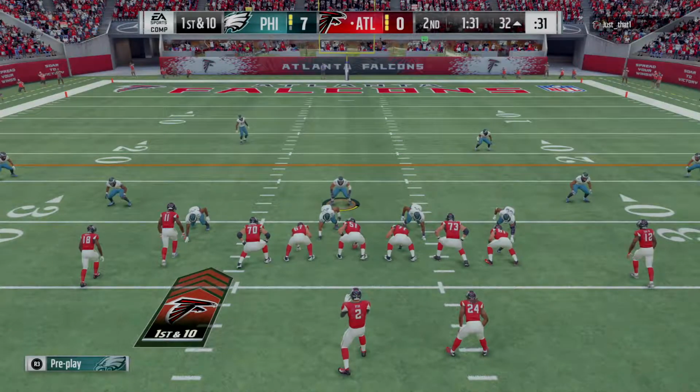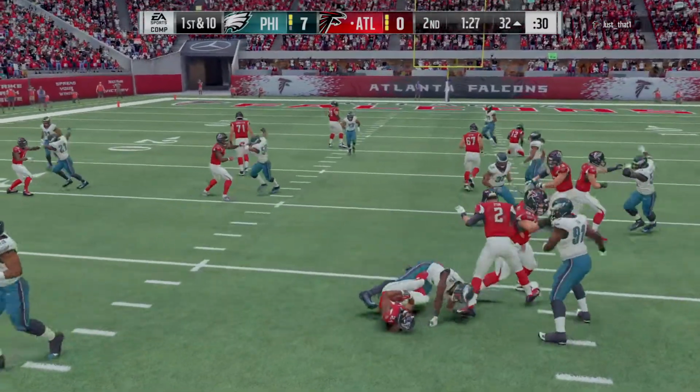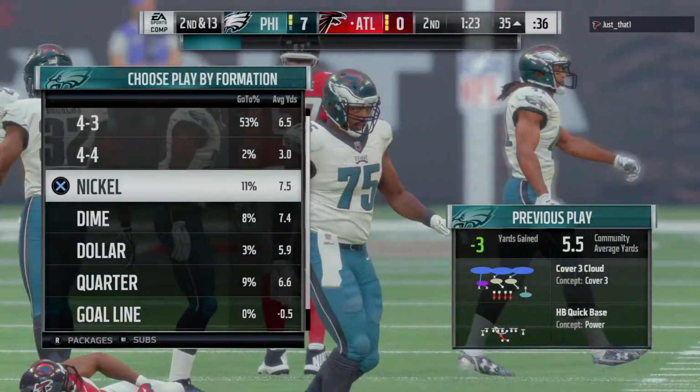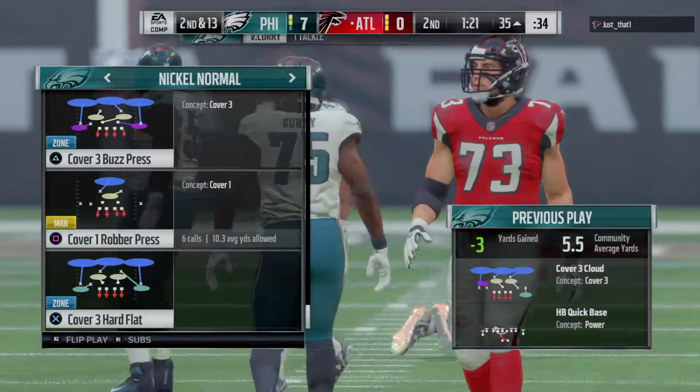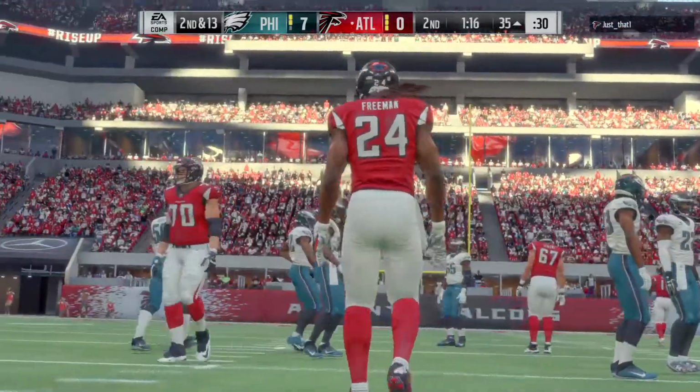Tremendous blocking by the interior of the offensive line. They didn't just gash him there. They blasted a gaping hole for him to gallop through. I think if he comes back to the huddle, he better be giving them a whole lot of credit and thanking them for that much space to rumble. That'll set him back with a loss of 3 on the play, and that'll make this a 2nd and 13.